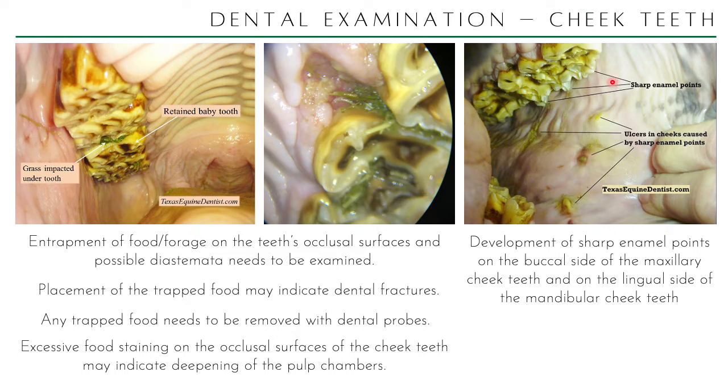These are the enamel points that I have been talking about. If they're not floated, they're not filed, that can be in contact with the soft tissue or the gums right here, and that could cause ulcerations, which can induce pain to your animal and lead it to not eat. All right, that is your indication for dental floating.